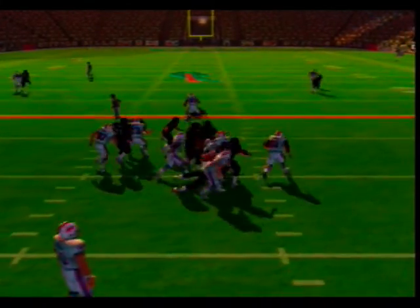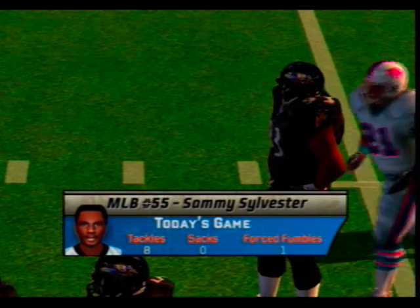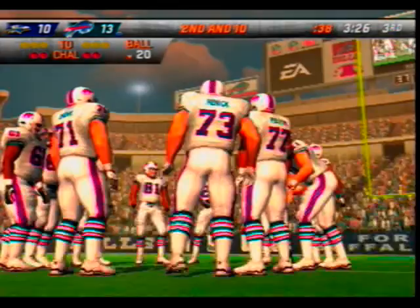Looking to run it here. Number 55 comes up to make the play at the 20-yard line. Martin is having an outstanding day with over 100 yards rushing.